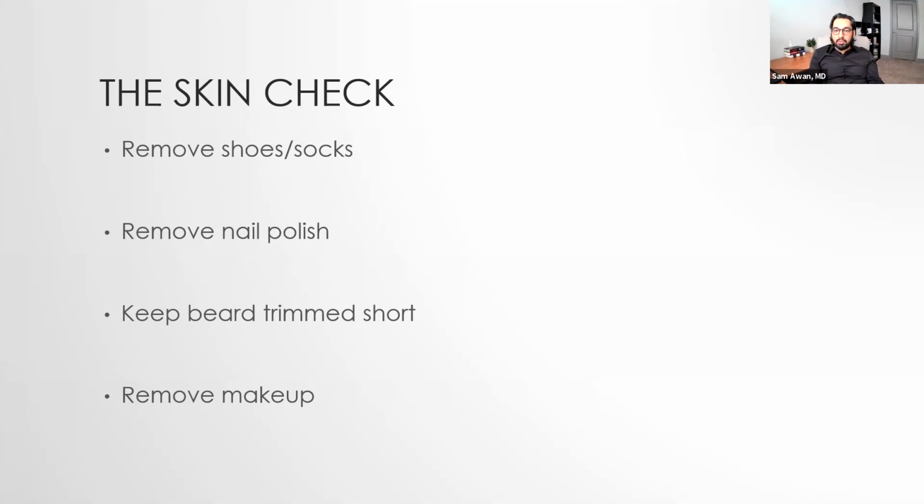It helps us pick up on subtle changes. Please remove makeup before any skin check. I realize most people are coming from work or going to work on their way to their doctors, but remove makeup because it really does hinder our view and increases the chances that something is missed.